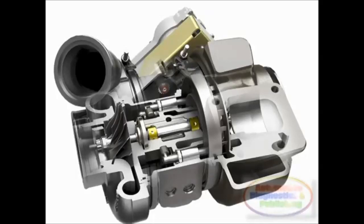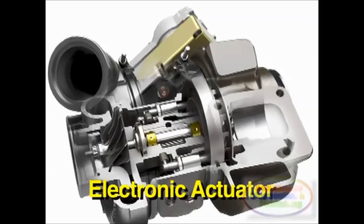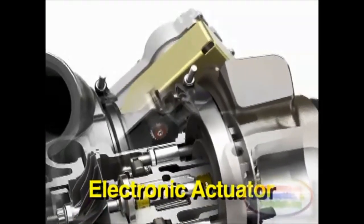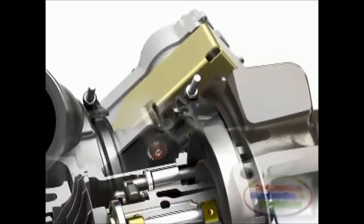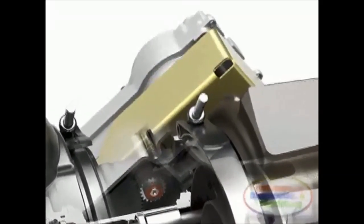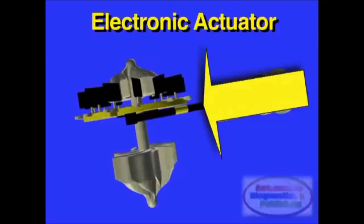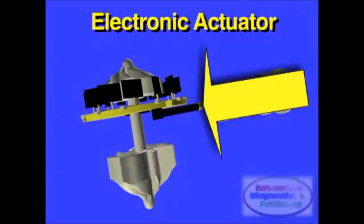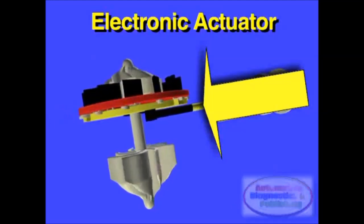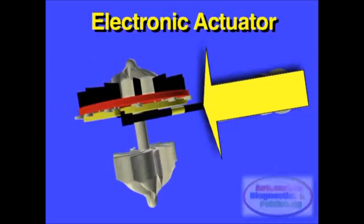Electric actuation refers to the electrical control and actuation of a turbo's variable geometry mechanism. Compared to pneumatic actuation, it provides a more direct link between input signal and actual movement to control the boost. As a result, VGT electric actuation of the vanes provides more accurate control over a wider range of operating conditions.